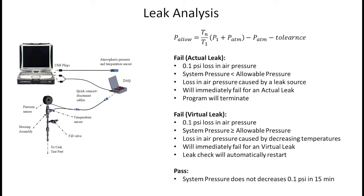The system identifies a condition known as a virtual leak when the annulus pressure has decreased 0.1 psi and the system pressure is greater than or equal to the allowable pressure. In this case, the algorithm determines the pressure loss was caused by decreasing temperatures and the leak check will instantly fail. However, when this occurs, the leak check will automatically restart and the cycle will continue until the leak check either fails for an actual leak or passes the leak check. The leak check will pass when the system pressure does not decrease 0.1 psi in 15 minutes.